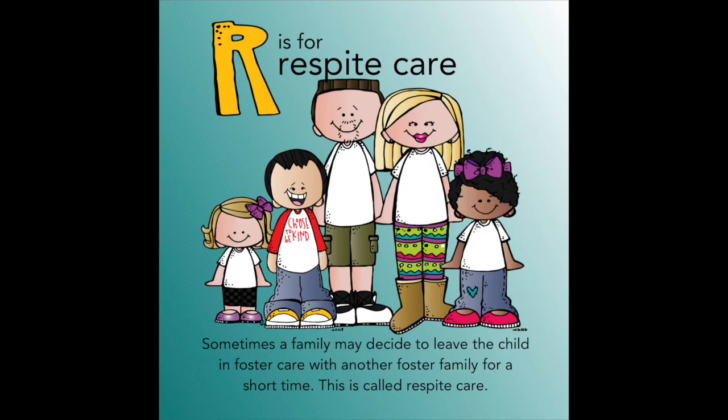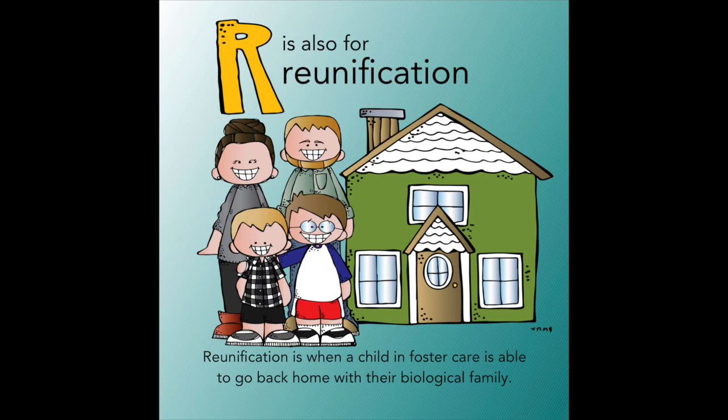R is for respite care. Sometimes a family may decide to leave their child in foster care with another foster family for a short time. This is called respite care. R is also for reunification. Reunification is when a child in foster care is able to go back home with their biological family.